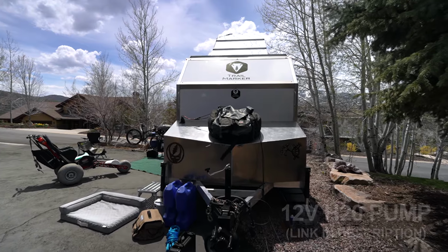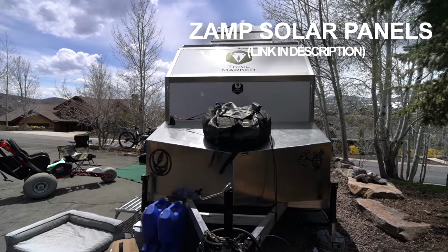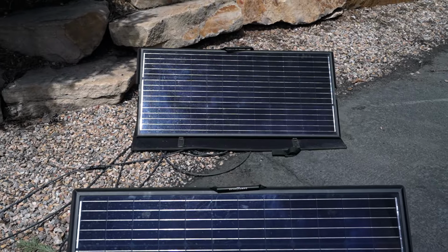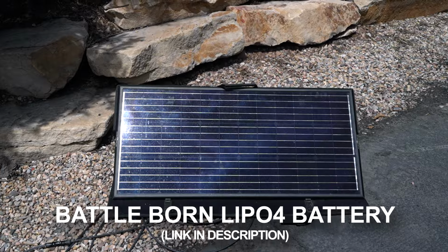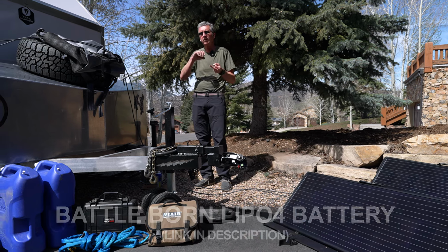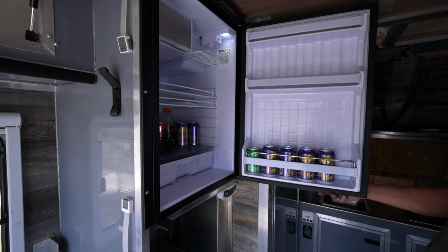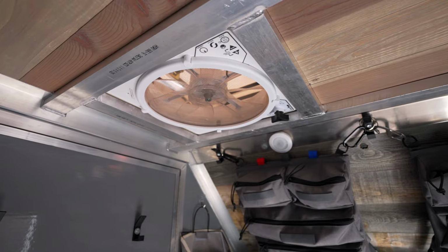If we walk around this way, we have the Zamp Deciam portables, 100 watt each. They're non-regulated because they run off that Victron controller. 200 watts here and 200 amp hours of Battleborns, and so far we've been awesome. We don't use a lot of crazy stuff like hair dryers or microwaves, but we do have an Isotherm 12-volt fridge, and that is our biggest draw, and then just computer charging and a MaxxAir fan also takes a little bit.